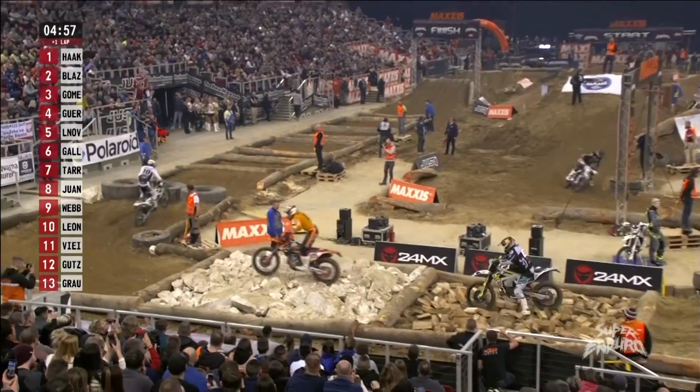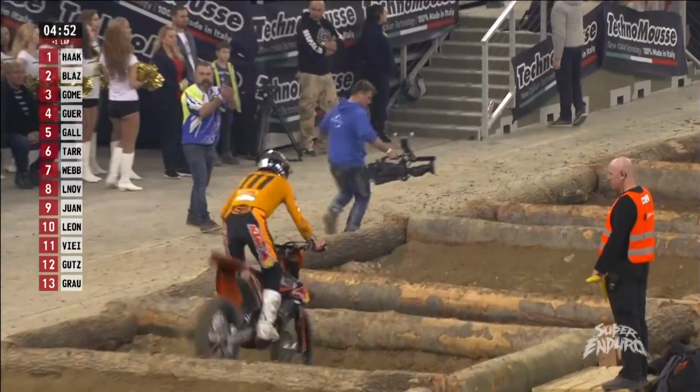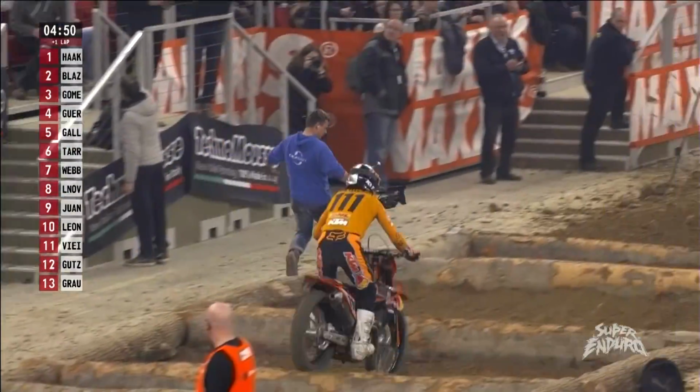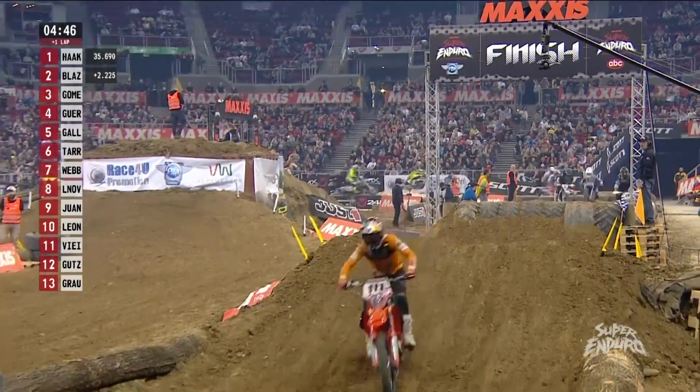But as you can see with Colton Haker out in front, Webb down the order, this really is an opportunity for Colton Haker to take advantage of that outside run down in towards turn 1, staying out of trouble down in towards turn 1. It made the difference for him.